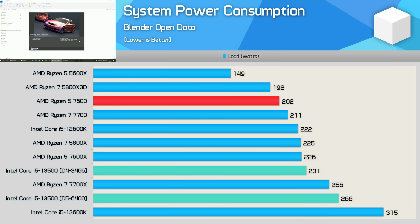Having said that though, the 7700X isn't exactly an efficient product. The non-X version, so just the 7700, delivered basically the same level of performance while using considerably less power. Still, even in this example, the 13500 basically matched the 7700 when using DDR4 memory, and here we see that power usage for the entire system is just 9% higher, so not too bad.